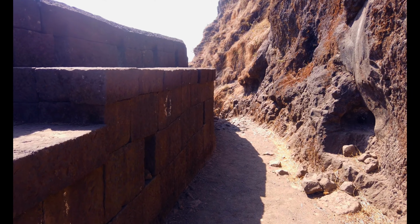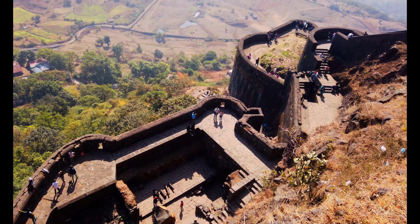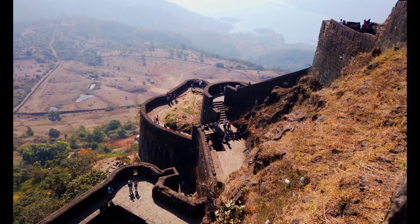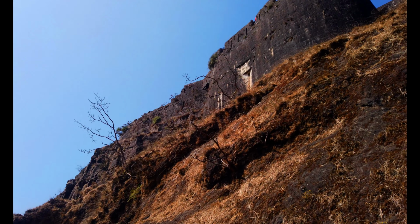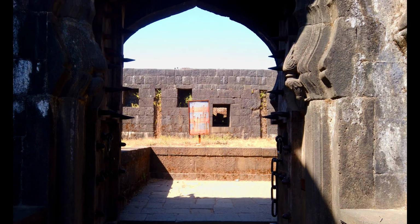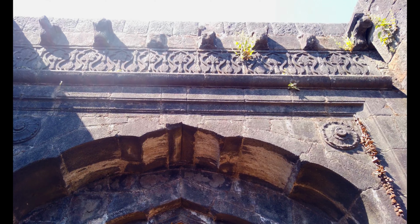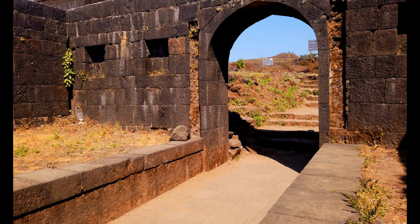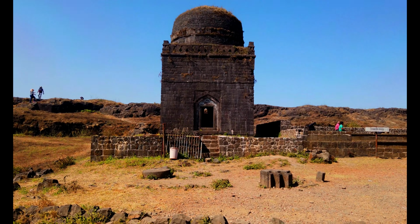We can reach the top of the fort by stairs. We come across four doors on the way to the top, all of which are intact and in reasonably good condition. The first one is called Ganesh Darwaza, the second one is called Narayan Darwaza, the third one is called Hanuman Darwaza, and the fourth one is called the Maha Darwaza. Out of these, Hanuman Darwaza is the most ancient of all the doors.